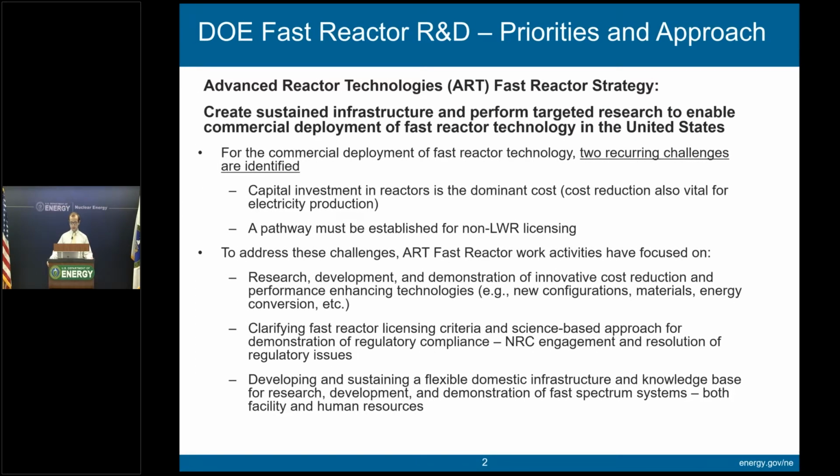To address these challenges, the fast reactor program focuses on three key areas. First is research, development, and demonstration of innovative cost reduction and performance enhancing technologies, which is primarily a focus of this year's NEUP call. Next is clarifying fast reactor licensing criteria, developing science-based approaches for demonstrating regulatory compliance. This includes engaging with the Nuclear Regulatory Commission and resolving key issues for advanced non-light water reactors. And finally, we're working on developing and sustaining a flexible domestic infrastructure and knowledge base to support this research, development, and demonstration mission of fast reactors.